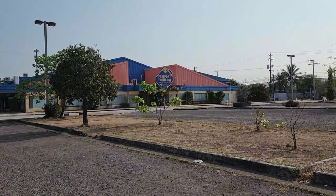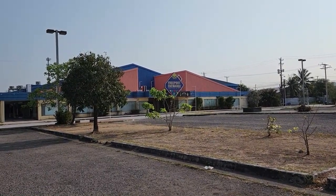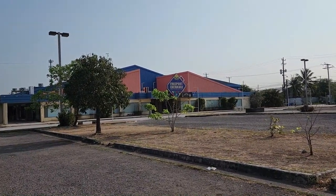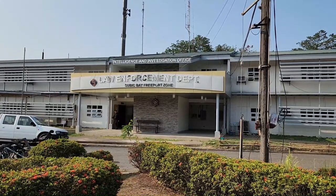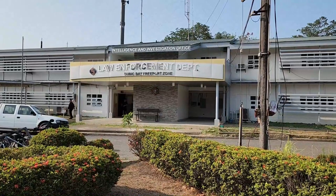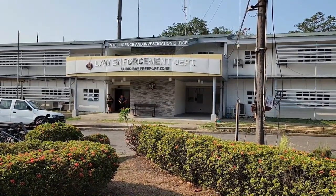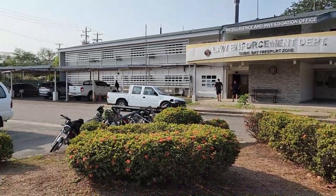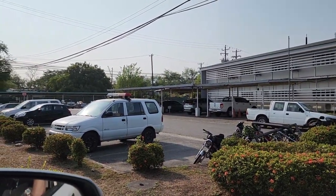So here's the old Freeport Exchange, and if my memory serves me right, this was the Far East Trader, but I'm not positive, and you know, my throat's giving out on me, so I'm gonna do the best I can. Here's the Law Enforcement Department building. I'm not sure, but this looks like one of the original buildings. I don't see a building number on there. Do you know the building number? 657.